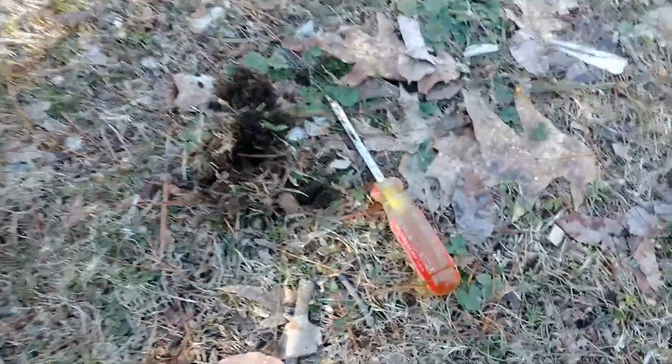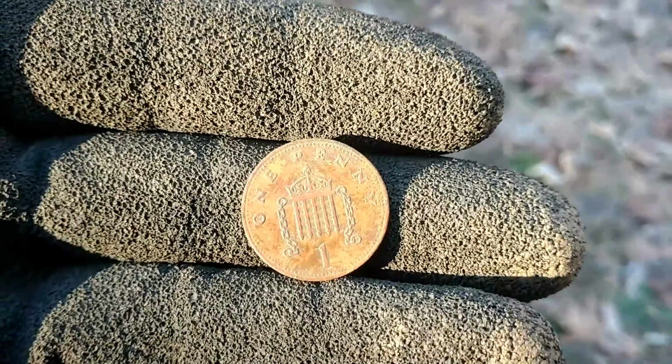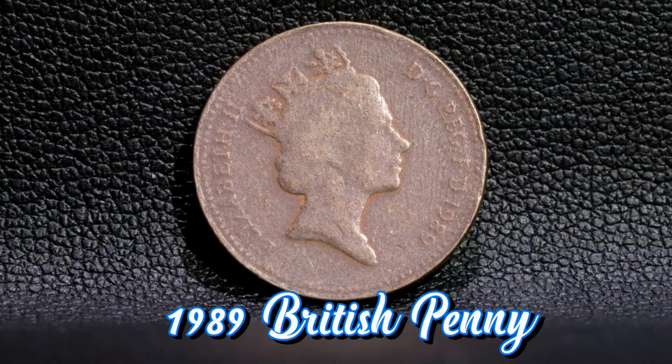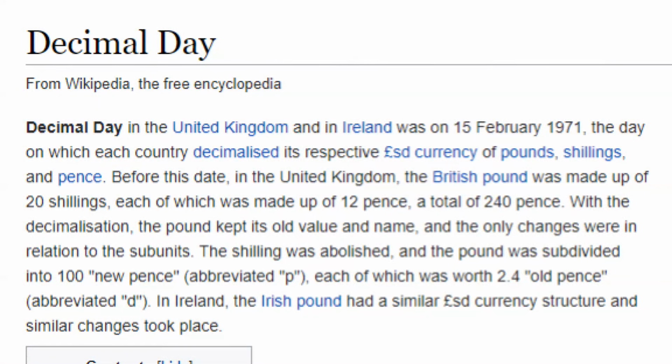I was just swinging on my way over there, and I got a little target just under the soil here. You can see I popped it with my probe. I'll fix that, don't worry about that. I thought it was going to be a dime, but I was surprised it's not. Now, this isn't anything particularly special, but it's not the kind of thing we typically find here in the States. That's a British penny, and this is post-decimalization.